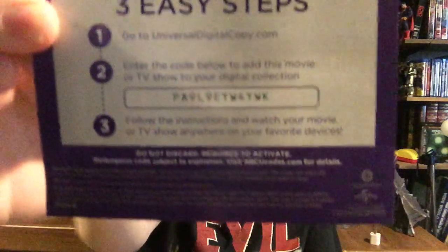Let me see here. I might have tossed the... Again, I'm not sure if this has been redeemed or not, but there you go. Another digital code. Because I really don't use them all that often. I do it for some bigger movies like Hateful Eight and Batman vs. Superman, but some of the other movies I'm like, do I really need this on the go? Like, do I really want to watch Crimson Peak on my phone while I'm traveling somewhere?